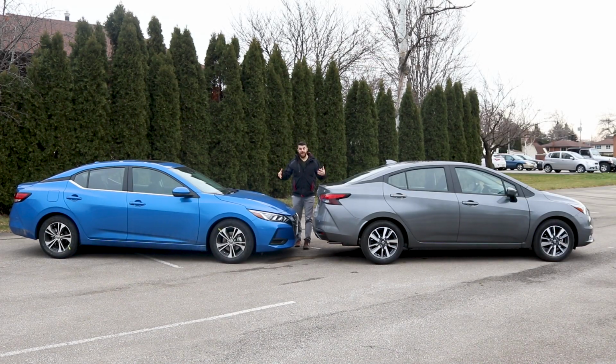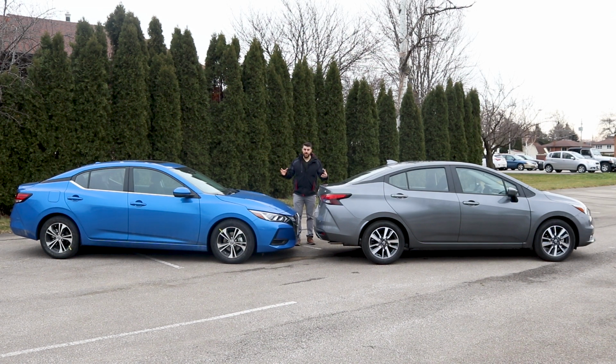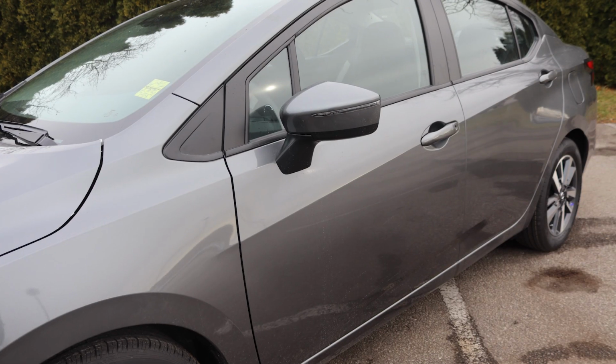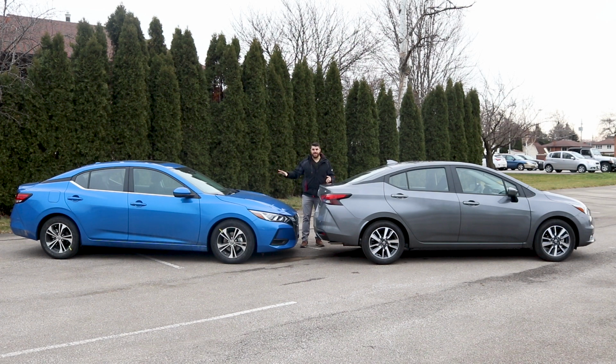Another thing you may want to compare is the size of both vehicles. And when we put them end to end, you can really see how the Sentra is bigger by the rear and by looking at the front. Our Nissan Sentra is gonna have a length of 185 inches, while our Versa is 177 inches. So you get about 8 more inches of length in the Sentra.